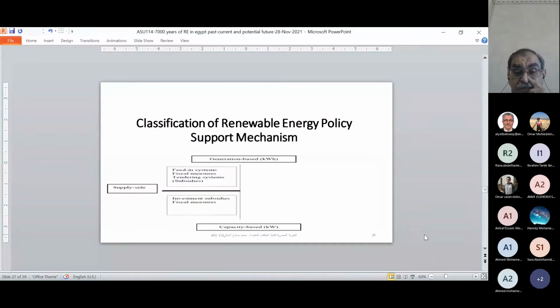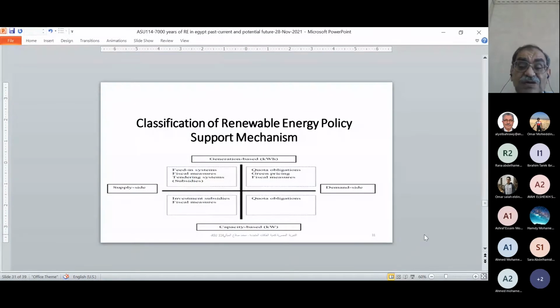Some of these, I'll go through a few slides here quickly. Some of these schemes support the development of capacities, and some of them support the development of the use of kilowatt hours. Some promote capacity, megawatts, kilowatts, and so on. And some of these schemes help the promotion of the use of energy from renewable energy sources. Again, I'll refer here to what's being developed within the Conference of Parties, the COP, regarding the promotion of renewables, either at the level of capacity or the level of use.